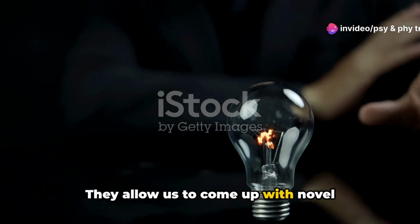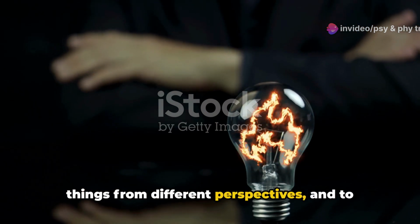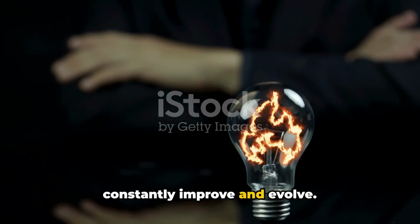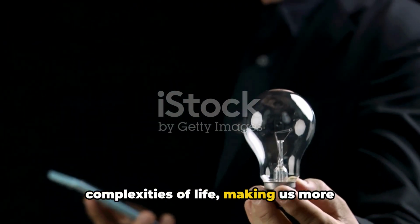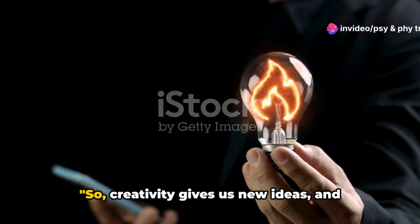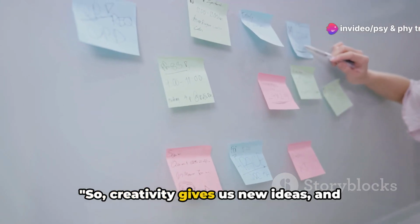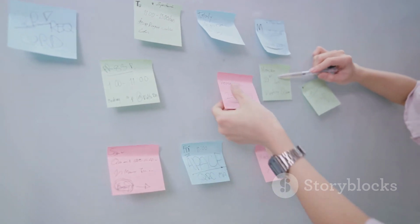They allow us to come up with novel solutions to complex problems, to see things from different perspectives, and to constantly improve and evolve. They help us navigate through the complexities of life, making us more adaptable, more resourceful, and more successful. So creativity gives us new ideas, and critical thinking helps us evaluate and refine them.